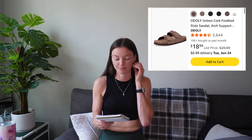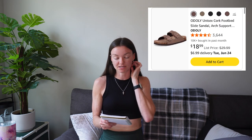Slip-on shoes. I did not think about this, but you can't bend down and put your shoes on. So I bought some Birkenstocks, or knockoff Birkenstocks or whatever, from Amazon. I also put those in my Amazon playlist, the recovery playlist. Slip-on shoes are crucial. I still wear them every single day.